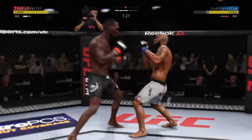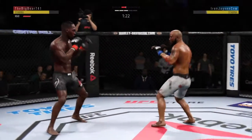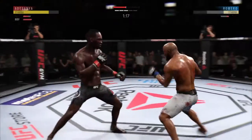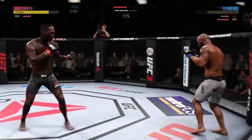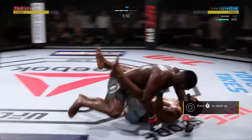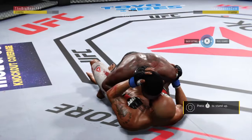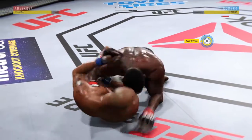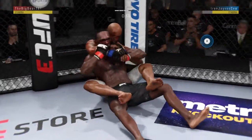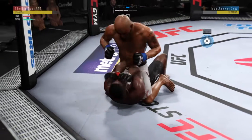Big right hand lands. Feints with the punch. Snapped off the jab. Nice. Oh! This could be it. In half guard. Oh man, I love it. Oh, this is not good.